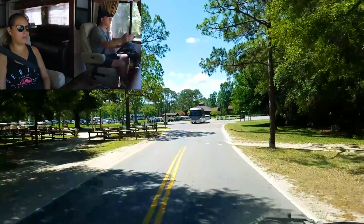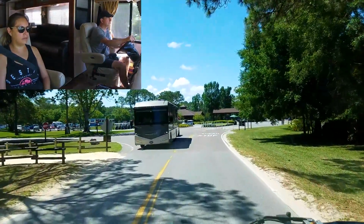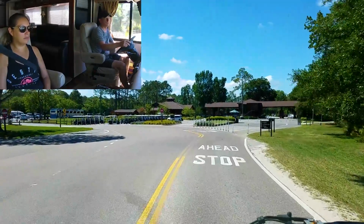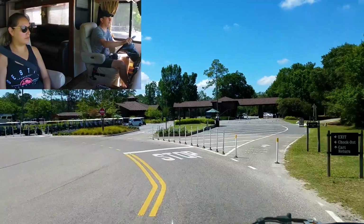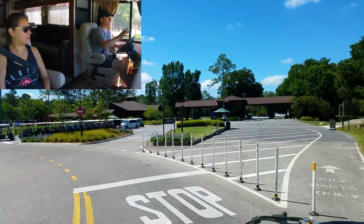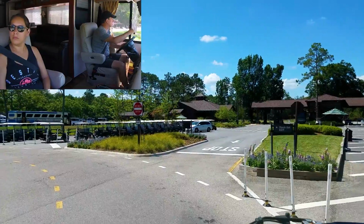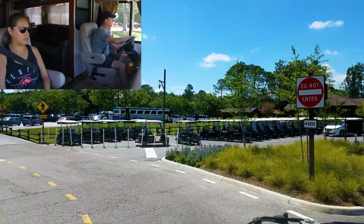Obviously, the laundry facilities right next to us, that was handy. Laundry's not cheap, but as we always tell everyone, it's convenient because you can just do full loads of wash, full loads of dry, boom, you're done. And you can get it done a lot quicker than if you're at home, where you have to do one load wash, one load dry, back and forth.